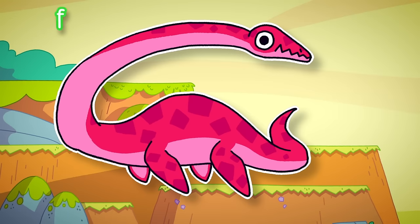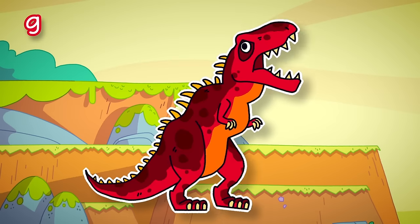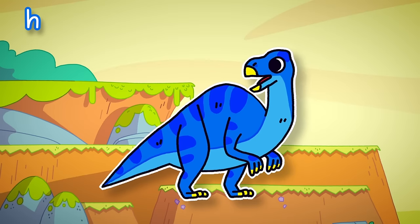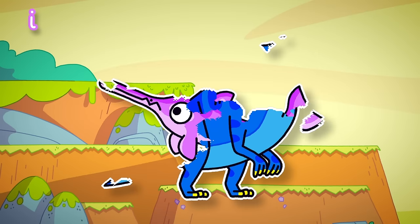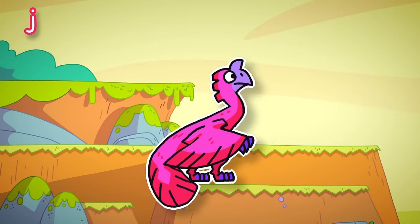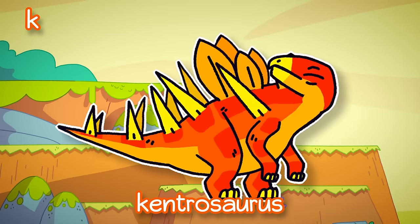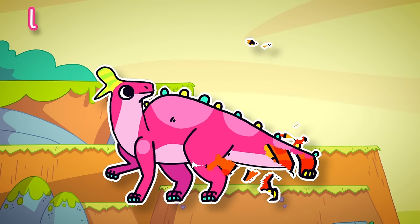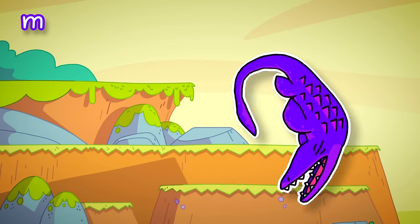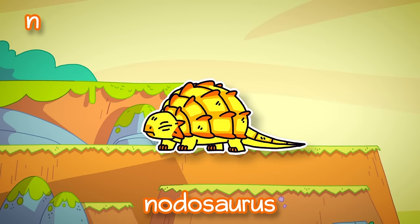E. Elasmosaurus. F. Febrosaurus. G. Gigantosaurus. H. Hadrosaurus. I. Ichthyosaurus. J. Jankseosaurus. K. Kentrosaurus. L. Lembiosaurus. M. Mosasaurus. N. Nodosaurus.